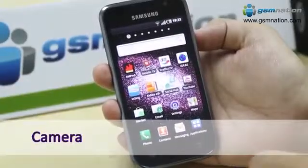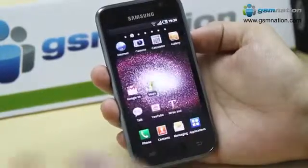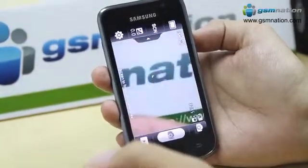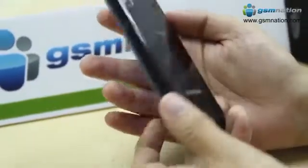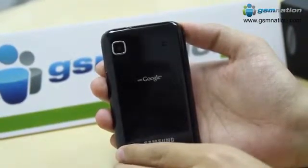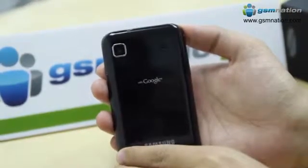So let's go into one of the most important features of the phone. Let's go into the camera. We have the camera set onto the second page. Now, the camera on the Galaxy is a 5.0 megapixel camera. We'll take a look at the camera on the back. You can see it's also got Google nicely on the back. Now, one thing that may be apparent is that it is actually missing flash, but it more than makes up for it with a couple of great features.